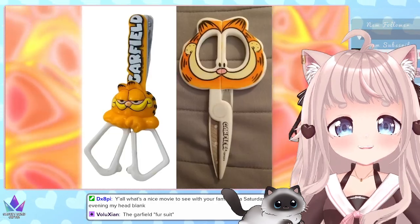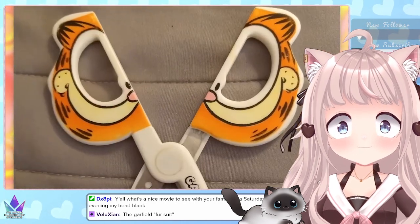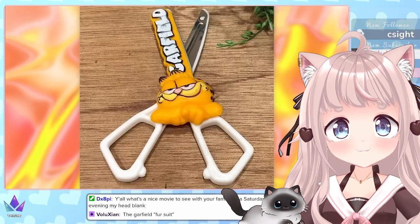There's also two different Garfield scissors you can get. These ones look really weird because when you open them, his entire head splits in half. Like, it's cute that the eyes are the handles, but that just makes it so much more cursed. The other one has some 3D details and actually looks pretty cool.